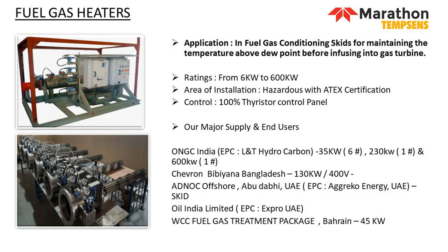If we talk about the rating, it's from 6 kilowatt to 600 kilowatt. The installation area is ATEX certified, hazardous, flammable area. It has 100% thyristor based control because precise control is needed. We have supplied to ONGC, Bangladesh to Chevron, ADNOC Offshore through Agerco Energy, Oil India through Expro, and so on.